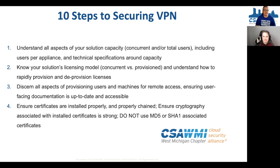All right, so the first thing that we thought as we were putting this list together is that you need to level set and understand what your current capacity is: how many users you can have, if there's any hardware involved, the specifications around that, and if there are any capacity issues. This is probably good information to always have, certainly from a future preparedness standpoint. Understanding what you're capable of from a VPN standpoint is critical in any disaster recovery planning that you're doing in the future.